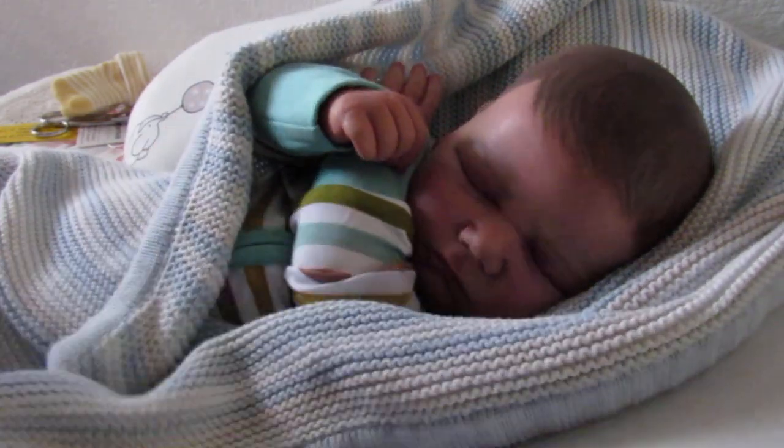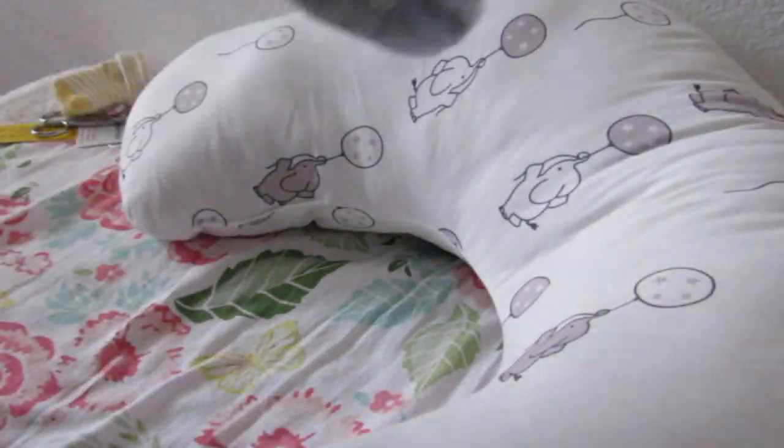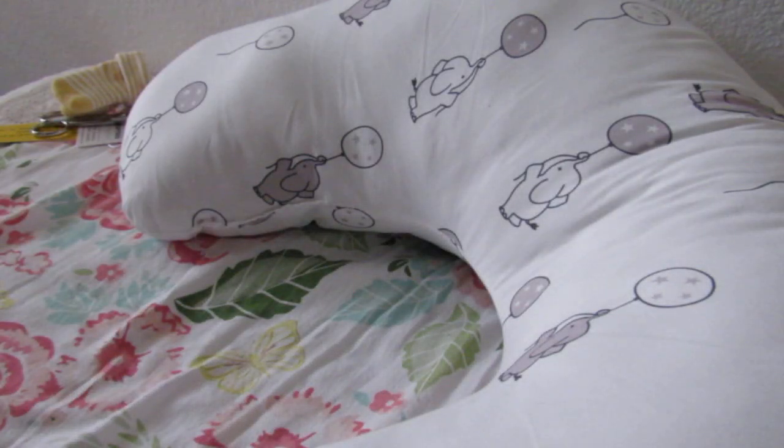All right, my sweet Emerson. Come here, my love. Yes. Oh my gosh, you're so squishy. I love it. Okay, now let's change another baby. Should we change another baby, you guys?